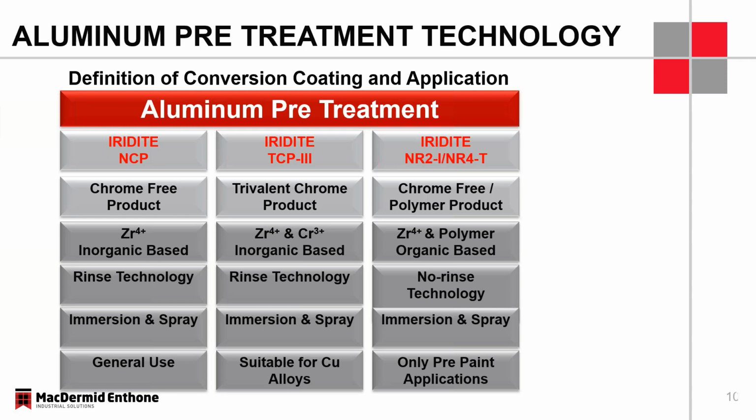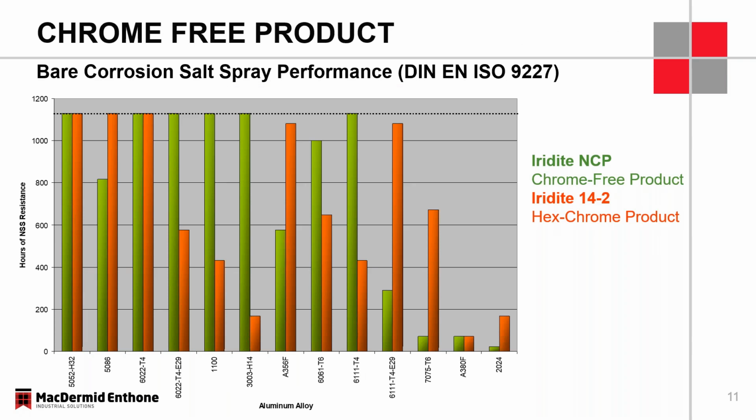The third group here are the Erudite NR2I and NR24T. These are products, again chrome-free based on zirconium, but these compounds are actually built into an organic polymer matrix. They're also immersion and spray processes, but the difference here is they don't actually need a final rinse. These processes get baked onto the surface, and this is the final step prior to any paint application that is required. So again, the application here is pre-paint and not really as a final finish like the Erudite TCP3 and the Erudite NCP.